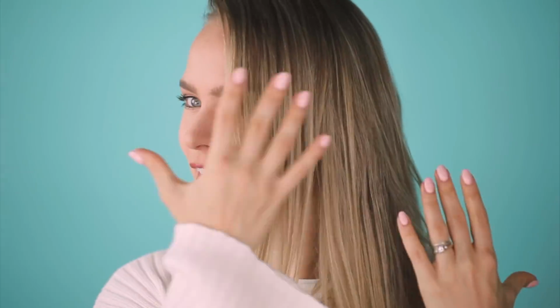We're going to talk about how to control frizz. You guys have asked for this for a long time and I don't think I've ever made a video on it. So today I'm going to tackle the basics. A couple things that you need to know to fight frizz, whether you have hair like mine or curly. I've got some tips for you. So let's get into it.